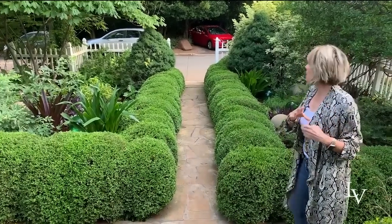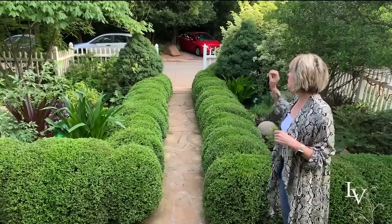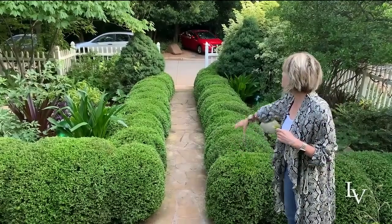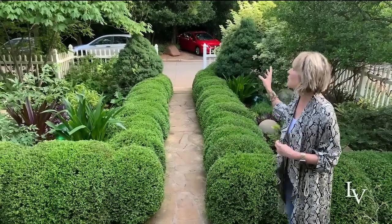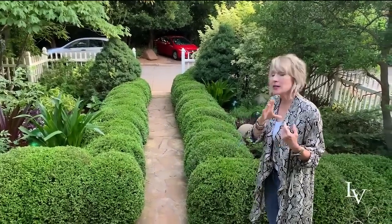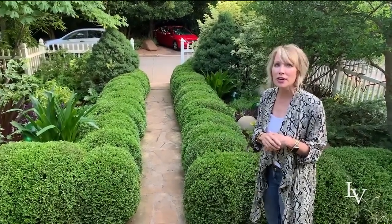So you can see this long view and how this walkway draws your eye in both directions, from the street to the Appletini green door, and then from the Appletini green door all the way to the street and the beautiful softness of the landscaping across the street, those absolutely gorgeous hollies. So that is a wonderful way to draw your eye. It's a wonderful axis, with wonderful focal points on either end.